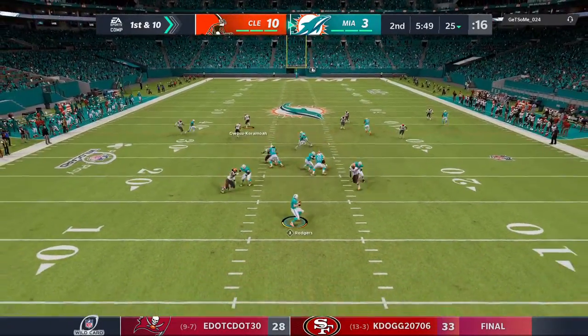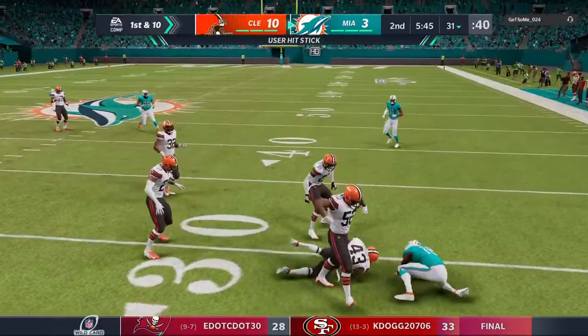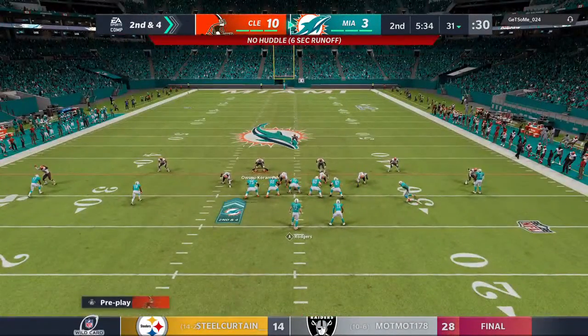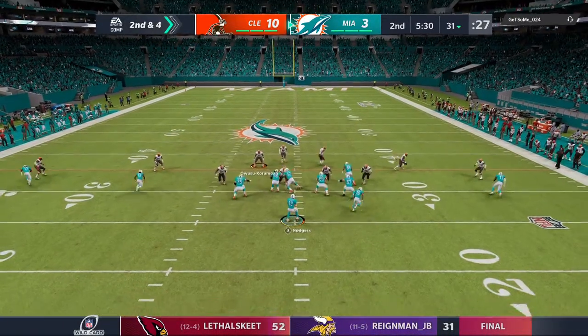Trying to shake off the interception. He'll look to throw. Firing quickly here, and that's complete. He'll be dropped after a gain of about 6 across the 30 to the 31. Brings up 2nd and 4.